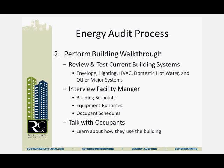So performing your energy audit, the next step is doing your walkthrough, doing your building walkthrough. The depth of this part of the study is variable depending on the level of your analysis and how many building systems you're looking at. If you're looking at all of the building systems, they can include the envelope, the lighting, HVAC, domestic hot water, and any other major systems of the building.